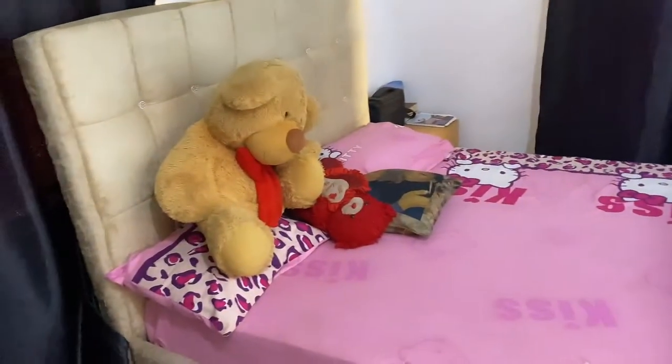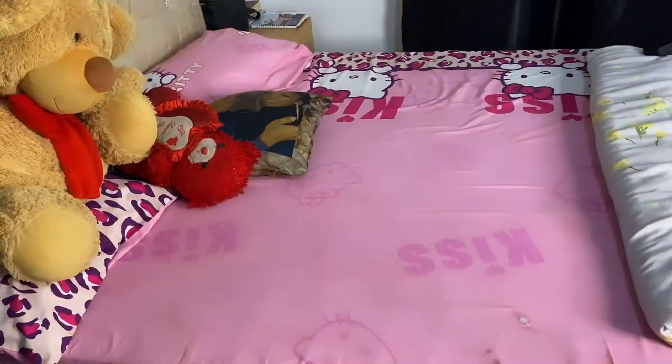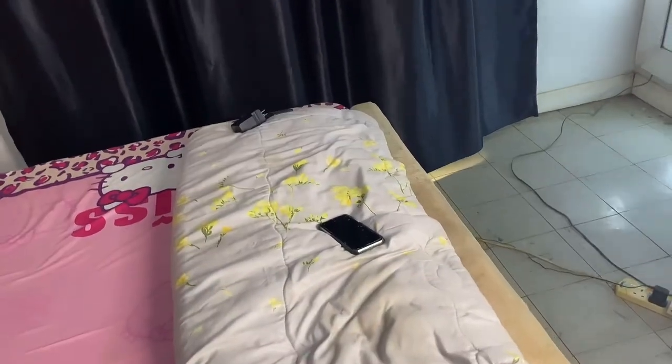This is our bed. This is my space, and that's my own space. You can see she has a lot of teddy. I'm not a fan of teddy. We did not show you guys.